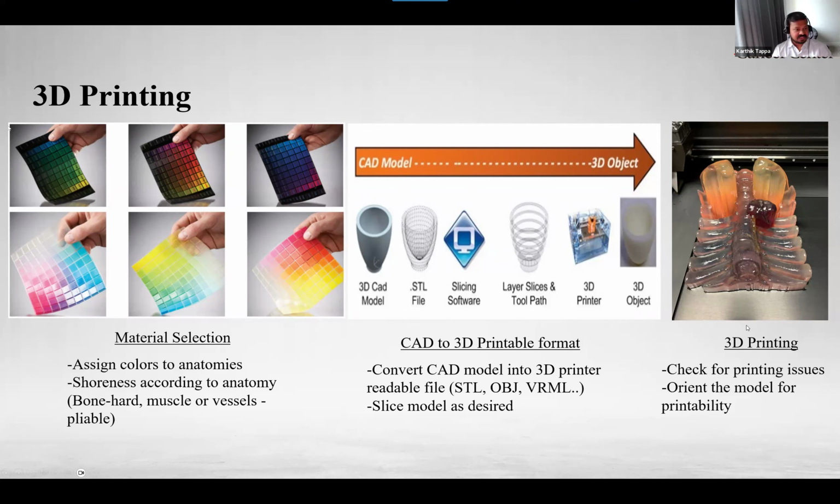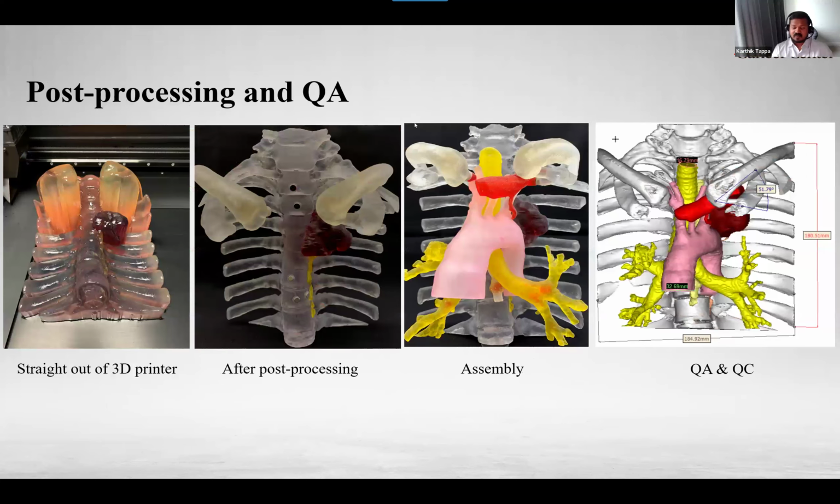It doesn't look like what the end product looks like, because the 3D printer doesn't have the ability to just print in space. So it always prints on the platform. And when it is printing something in space, it first lays all the support, and then on top of the support, it starts printing the model. So once the model is out of the 3D printer, that's how it looks. And once you remove all the supports, either manually or through a chemical process, that's how the model looks. Often we 3D print multiple organs, and when you assemble the model, that's how it looks.